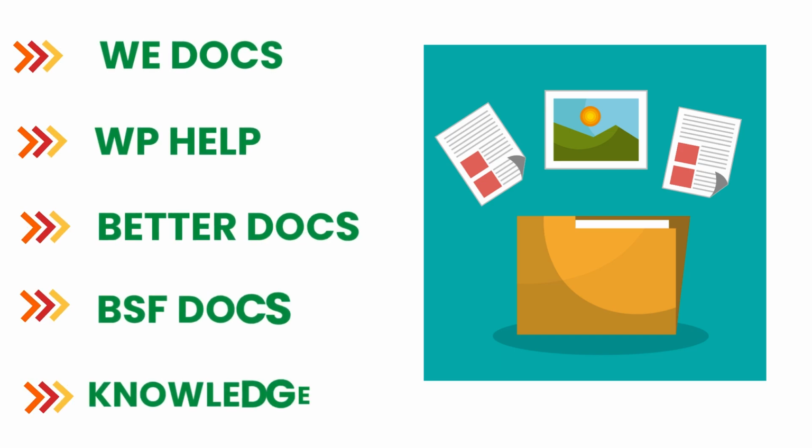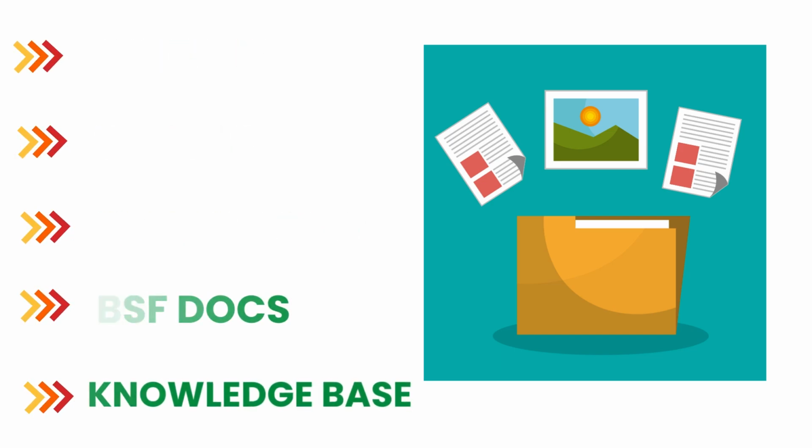That's it for our top 5 technical documentation plugins for WordPress. These tools will help you create organized, user-friendly documentation.